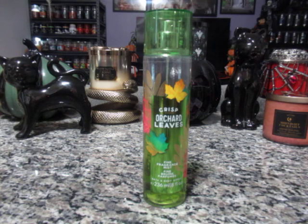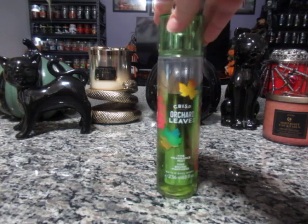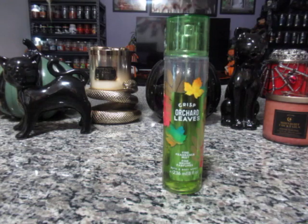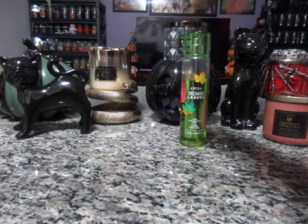Anyways, so this is Crisp Orchard Leaves. This one has no scent notes on the back here, as you can see. I love this one. It still smells great. I forgot to look up the scent notes on Google, but I do smell apple with Crisp Orchard Leaves, so it does have an apple element to it. And this one, to my nose, is very sweet, and I absolutely love it. I'm just surprised that Bath & Body Works did not bring this one back. But I absolutely love it, and as you can see, it's really well loved. So that's Crisp Orchard Leaves.